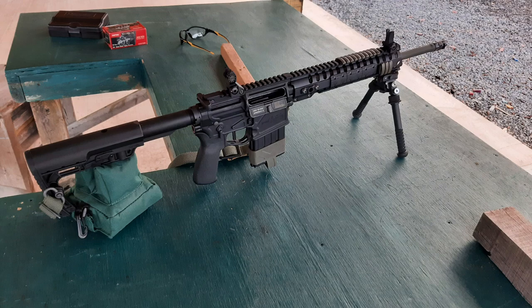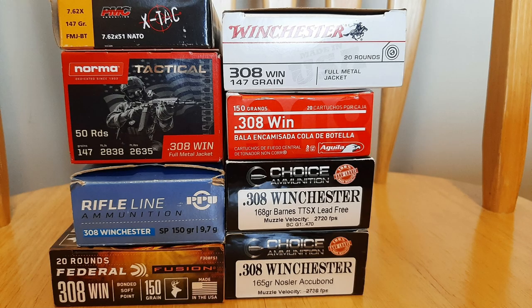It has a 16.5-inch barrel, so it generally gets about 150 to 200 feet per second less velocity than the stated velocity on the boxes of the ammunition that I used in this test. And the ammunition that I used was a combination of full metal jackets and soft points. So I used four different factory full metal jackets and four different factory soft points.